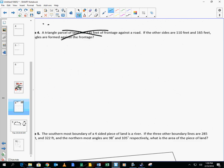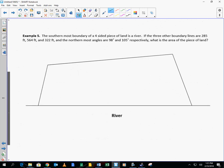All right, let's skip example 4 and go to example 5. Example 5, you will have a problem like this on your test. It'll be worth 6 points. Your test is worth a total of 48. That means that this is 1/8 of the test, which means that this problem will count for 12.5% of your grade. So you need to know how to do this one.